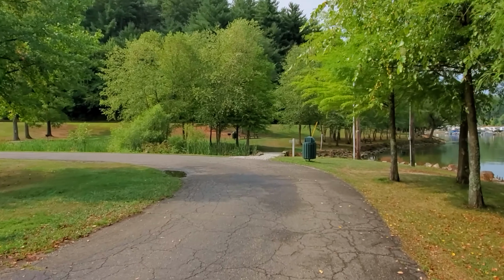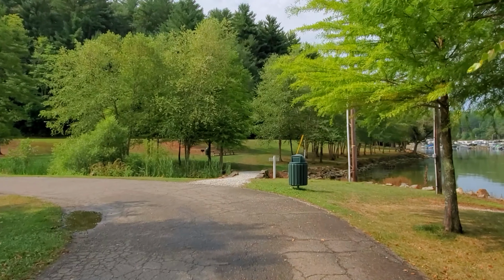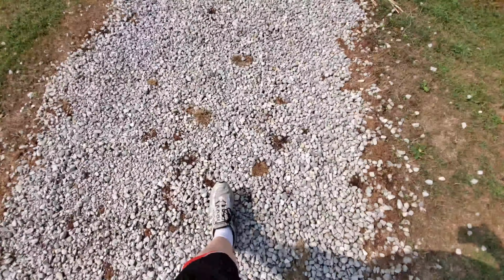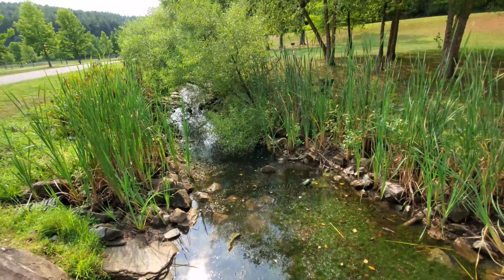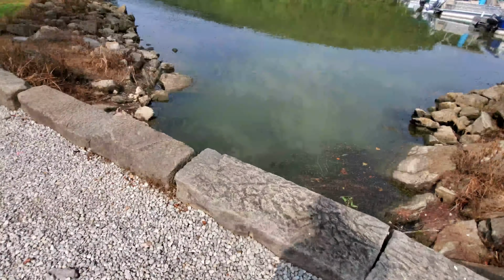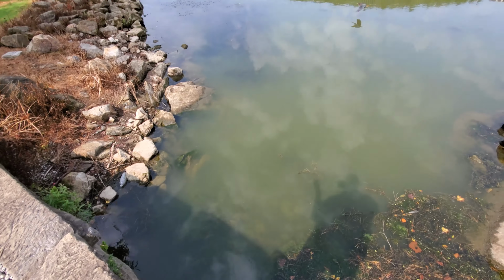I see we got a little gravel bridge up here. We'll cross that and then take another look at the lake over here. Yeah, this is like a little bridge here. Water's pretty grungy looking at the moment, but I mean, it's a lake.